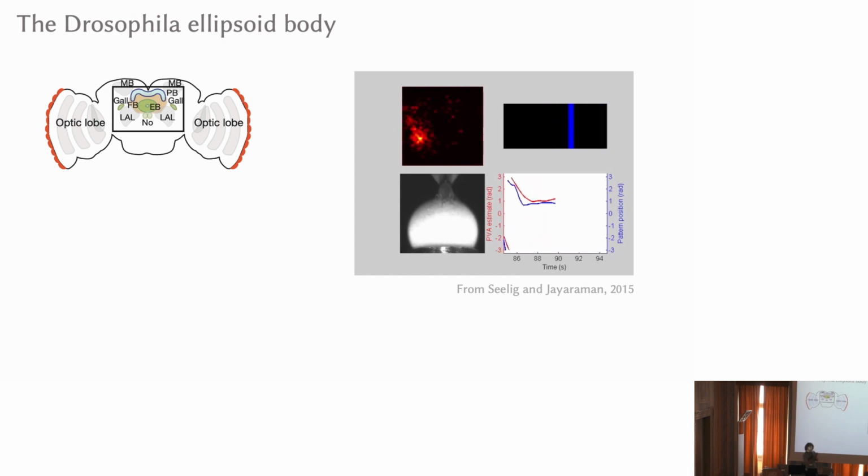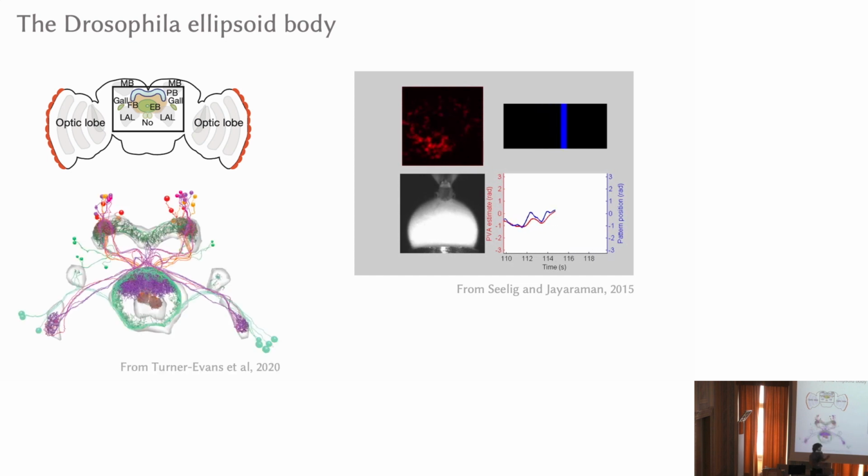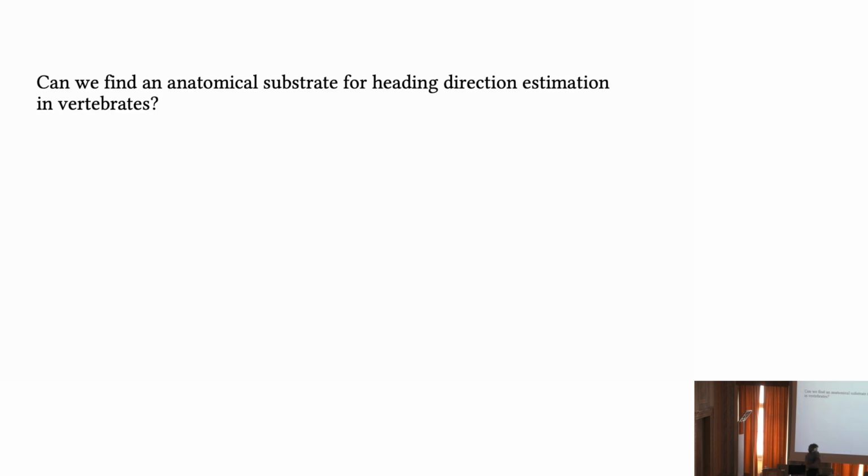So just by looking at where activity is in this region, we can read out the fictive virtual orientation of the animal in the virtual environment. And the very good thing about Drosophila is that this was described 7 years ago, but there is a lot of genetic access and electron microscopy reconstructions that are allowing people to understand this circuit really at an incredible level of detail. But there is a question standing, that is, can we find a network similarly arranged to code for heading direction in vertebrates?